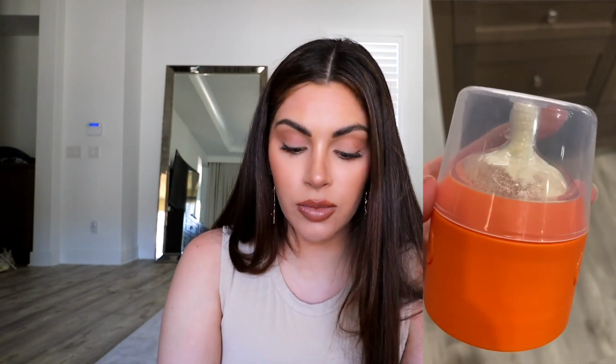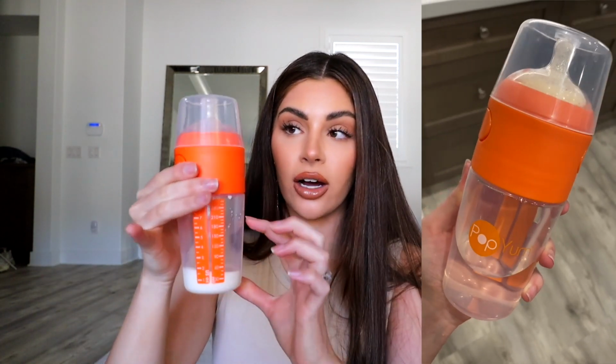But what makes this so great is you can store the formula in this top part. So what you do is this top part, you fill in the formula, and then it comes with a little disc, which is in the milk right now, that you close it off. So all you have to do is just have this filled with your water. You have your water pre-measured out, you have your formula pre-measured out, then you press this button and it will release the formula into the water, and all you have to do is mix it and give it to your baby. So this is a game changer.